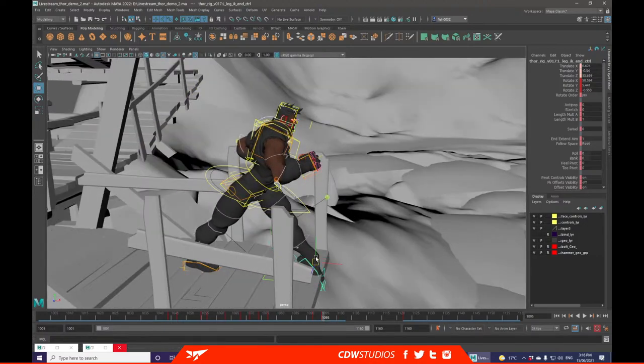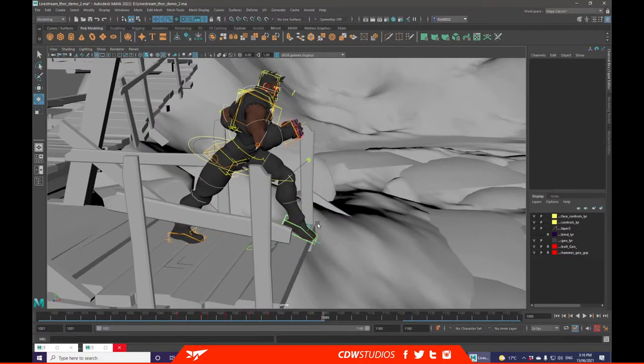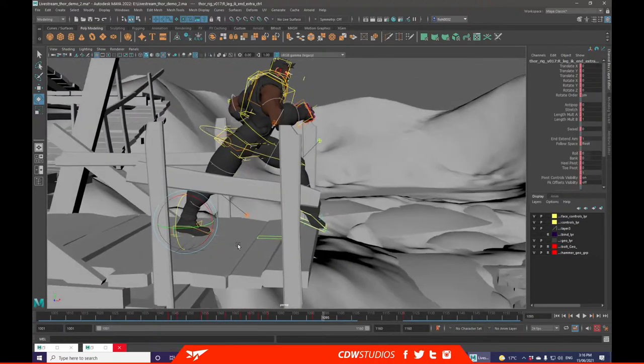I'm thinking his feet will contact around on the very edge and then go for that leap. For this one, it's not going to be a very exaggerated jump, but it's going to be a little bit different.